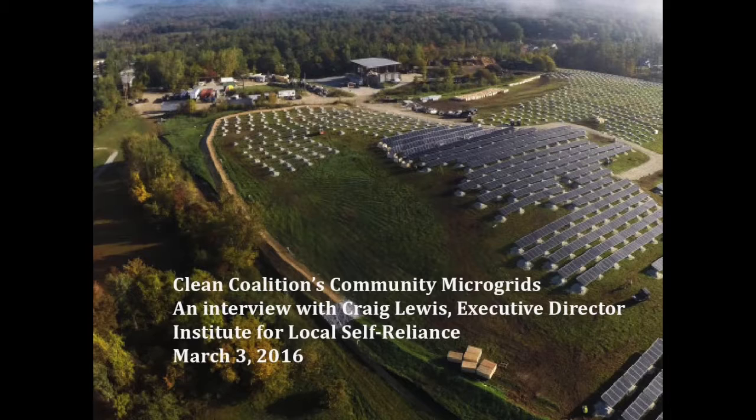The market mechanisms do not exist for deploying community microgrids. They only exist today for doing standard microgrids, which are microgrids behind a customer meter.